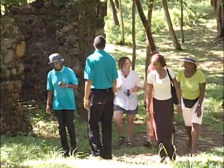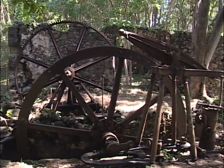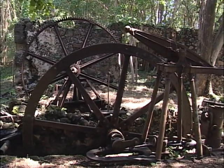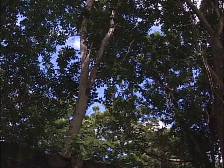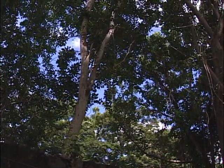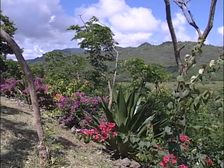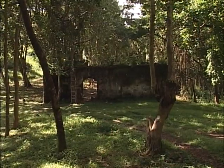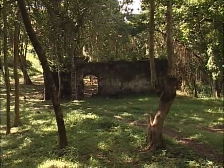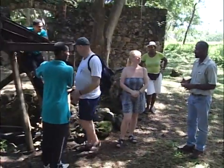So far, 8 persons from the valley are employed here as tour guides, security and maintenance personnel. An initial grant of $55,000 from the European Union has helped in making it possible for the site to reach this marketable stage. But with more financial assistance from the European Union and the government of St. Lucia, the MVDP is looking forward to implementing some of its long-term strategies.